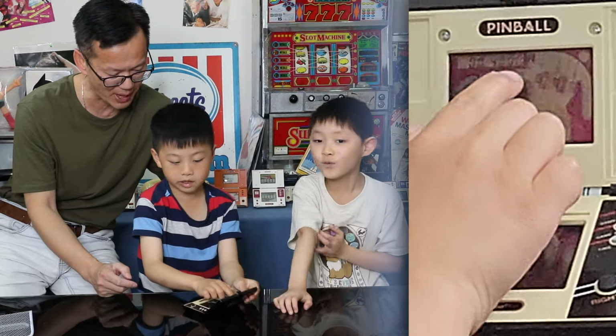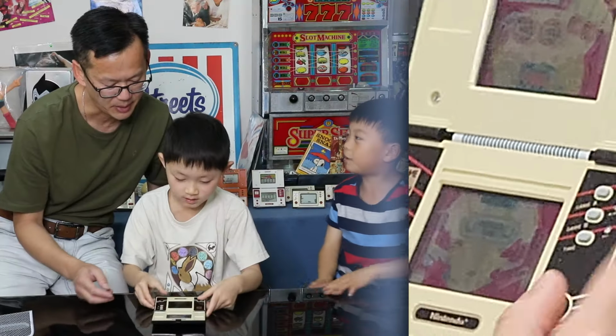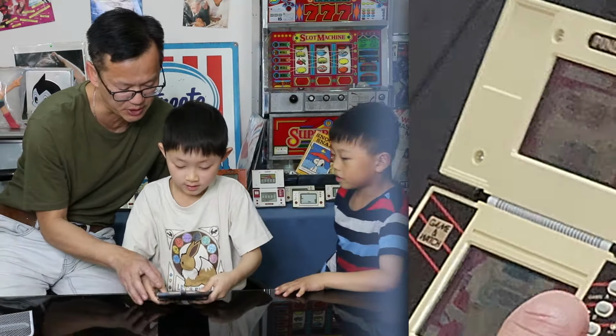Do you want me to show you how to play? 4,000. Yeah, that's your score, 4,000. Yep. All right, let's give Matthew a try. Okay, yep. How much turns do I have? And press this to launch a ball. Now press this to launch a ball first.